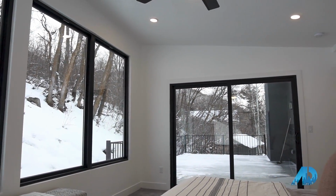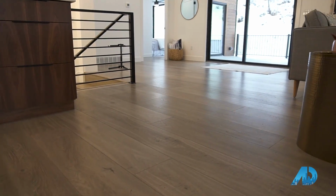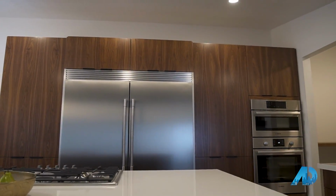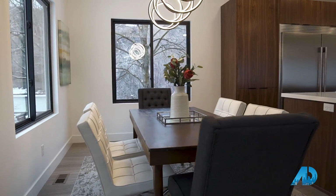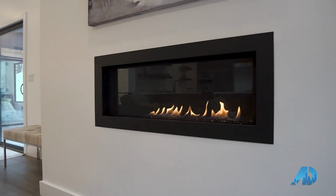Tell us a little bit about the materials that were used in this home to make this space what it is. Yeah, so we'll start here with the flooring. This is a luxury vinyl planking, which is waterproof and really useful up in the canyon. We did the walnut cabinets, the grain matched throughout the house. We did Bosch appliances, quartz countertops, LED lights, Anderson windows that we put in for the efficiencies, and we took out the wood burning fireplace and put in a modern gas fireplace.